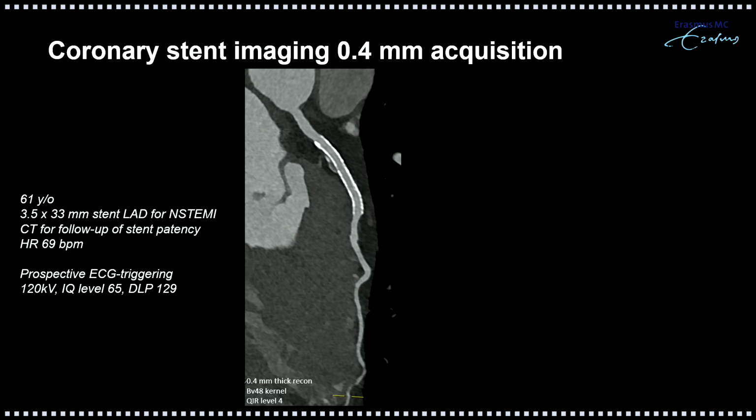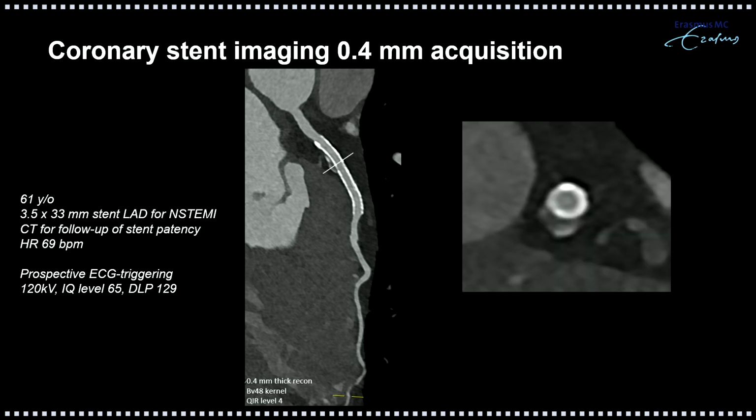Then looking at stent imaging, also this is a 0.4 millimeter acquisition. Patient received a stent in the LAD for a previous non-STEMI. CT was done for a follow-up of stent patency. And this is done at a DLP of 129. So this is a relatively low dose scan. And notice that the lumen of the stent can be clearly assessed, where we can confirm vessel patency, stent patency. But also notice that the original plaque in the coronary artery, which has now been pushed out into the lumen of the LAD by the stent, can be perfectly assessed with photon-counting CT. Notice the level of detail that we have both in the stent as well as of the plaque and the surrounding epicardial fat. And remember, this is still with 0.4, so we're not yet at the ultra-high resolution imaging with this scan yet.